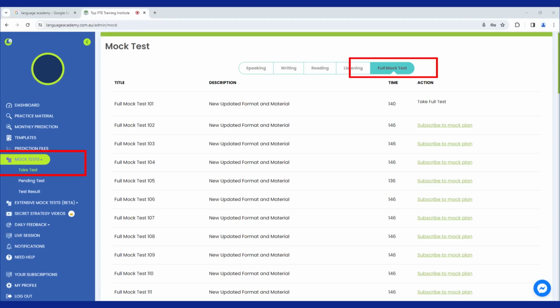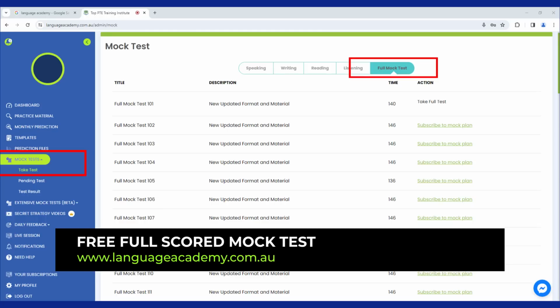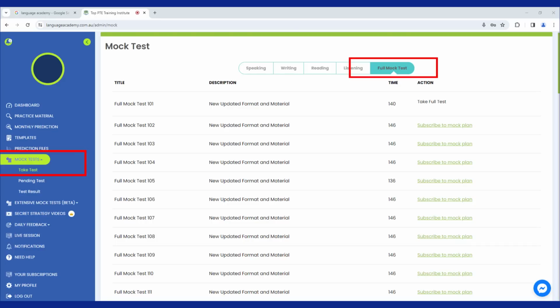One request which I want to make is to make sure whenever you go for the test, you have to take one free full scored mock test which is available on languageacademy.com.au. You just need to go on languageacademy.com.au, register over there, go to mock test, take test, full mock test. The test is exactly the same as you'll have your exam. This will give you a clear idea of how you have to manage your time, what the exam pattern is, what are the probable mistakes which you're likely to make in the test. If you make the mistakes in the mock test, you can rectify here, and then you'll not repeat the same mistakes in the test, and you'll obviously get a higher score.